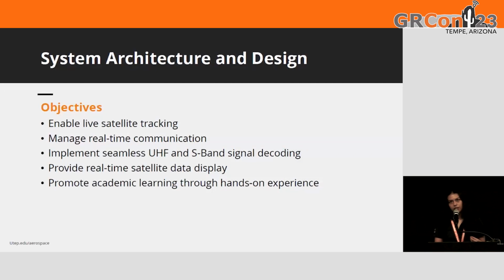The objectives of our application are to enable live satellite tracking, manage real-time communication, implement seamless UHF and S-band signal decoding, and provide real-time display of satellite data, all in a single application. I say a single application because some previous efforts that we made in the past to make this ground station work included running software on different machines or compatibility issues between the Windows operating system and Linux and certain components that we wanted to use. So this time around, we want to make everything fit into a single program.